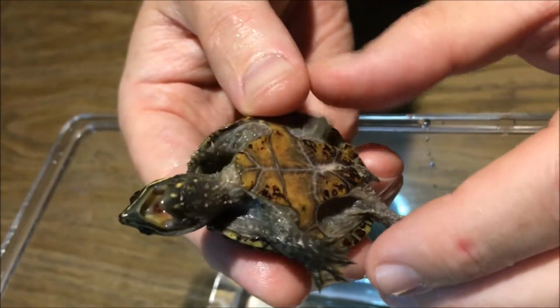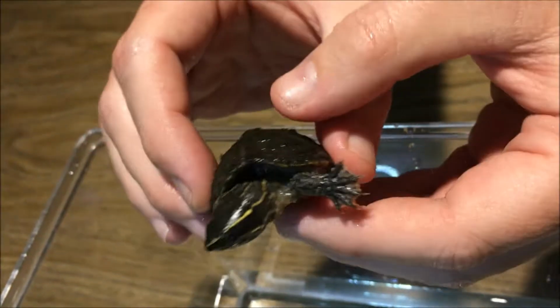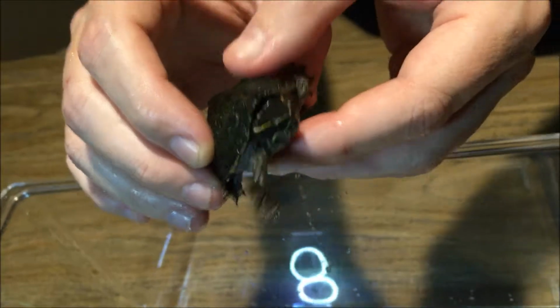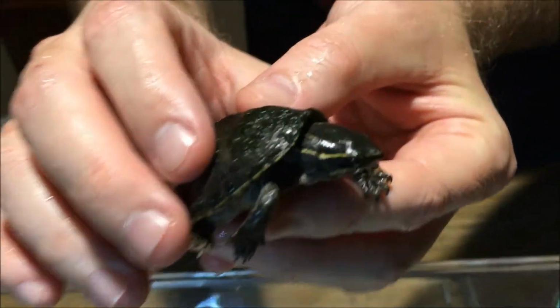And there's a few ways you can tell their gender. One of them is the length of their tail. Also, if they have these different scales in certain places to determine if they're male or female. These little ones here, I have no idea. I can't tell yet. But look at these yellow lines down their faces.